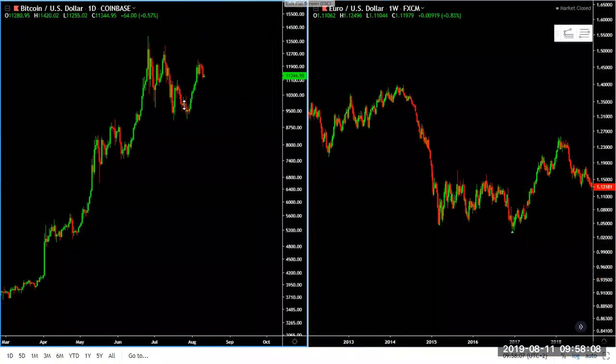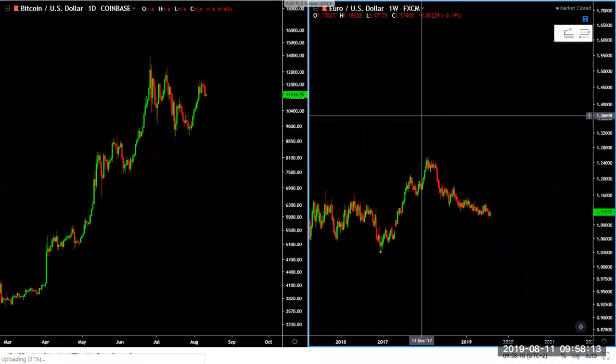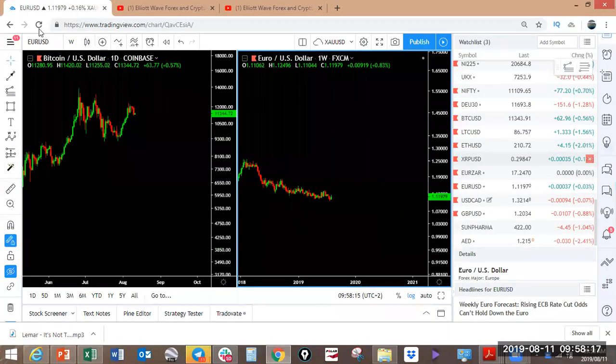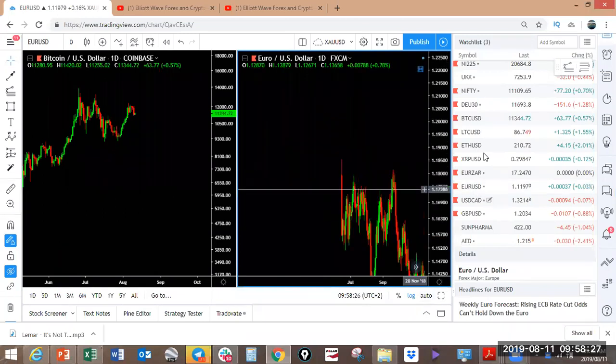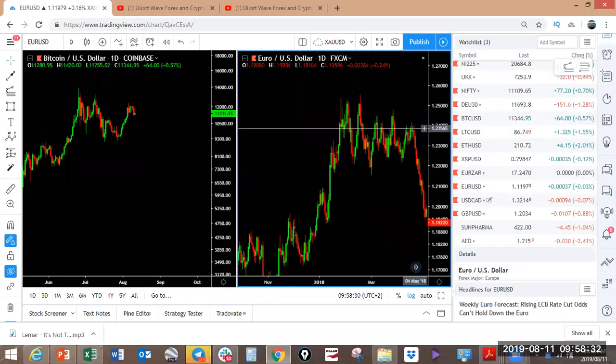If you look at Bitcoin and you look at the structures that have been repeating themselves on the euro, let's go daily on the euro so you can see the structure and how similar it is. I think by now you can already see what I'm looking at. Can you see that pattern again?